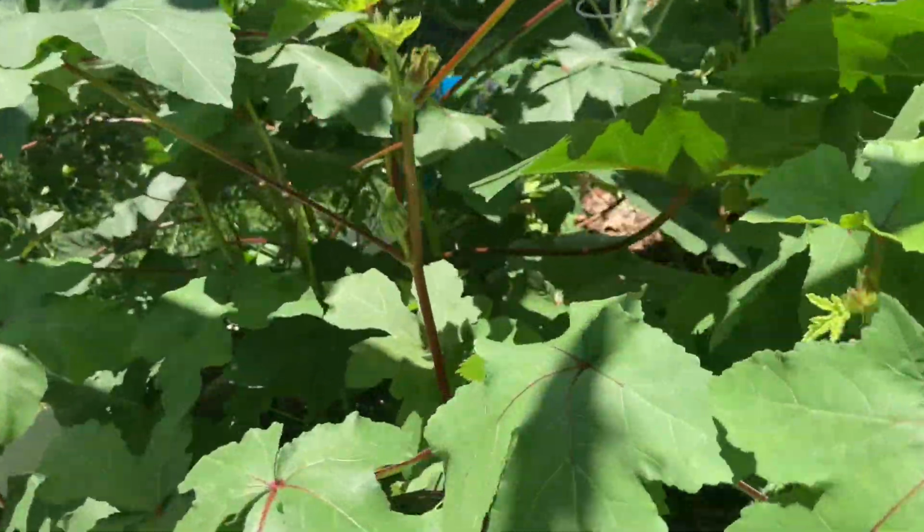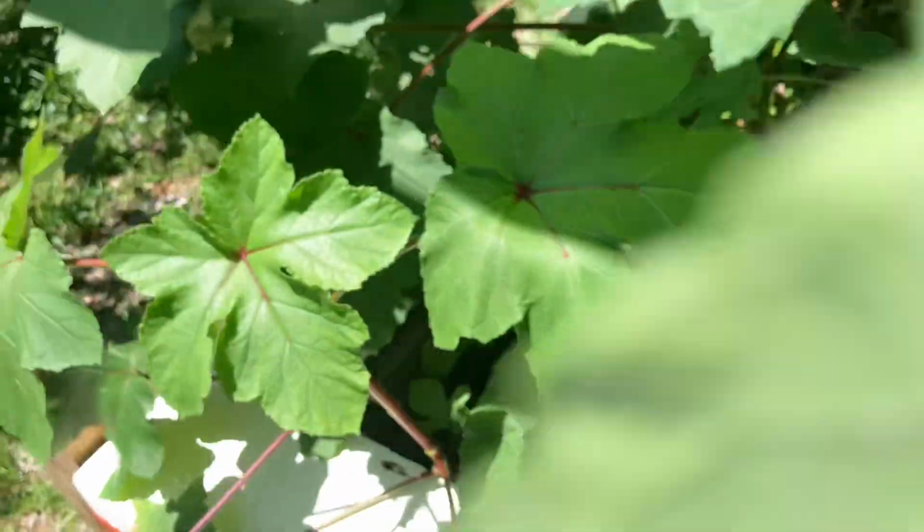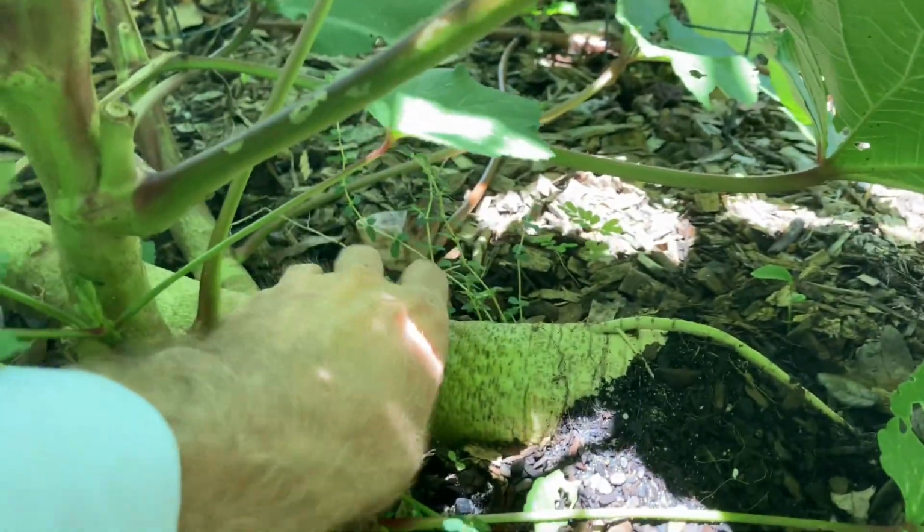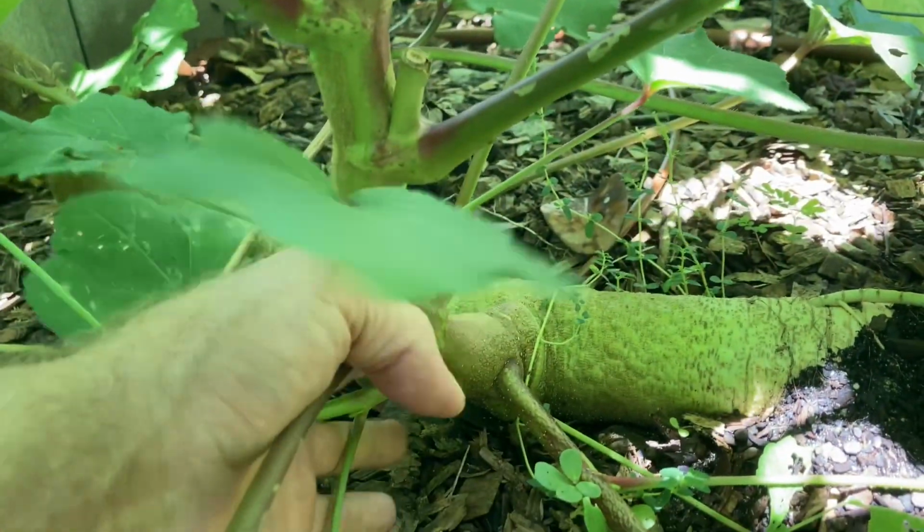Look at this one down here. This one is, in fact, I've got to come around, figure out how to get in here. This jungle, look at this stalk. This thing is at least 2 inches across. The stalks coming off of it are 1.5 inches at the base. And it's just going crazy.